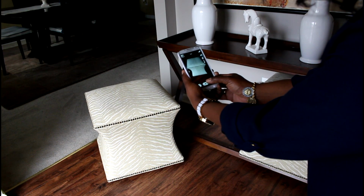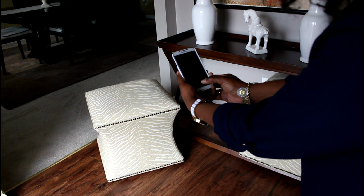Another thing that you can do if you're not starting from scratch, of course, if you're starting from scratch, you're working with a very clean palette. But if you're not starting from scratch, you can always take pictures of your furniture, of the existing pieces you plan on keeping, and refer to those when you're out shopping to make sure that the new pieces work well with your old pieces.